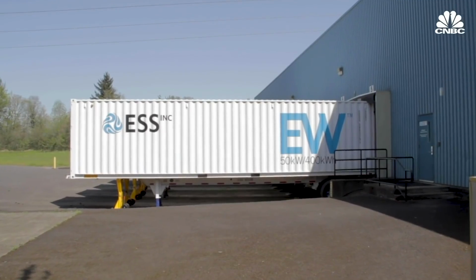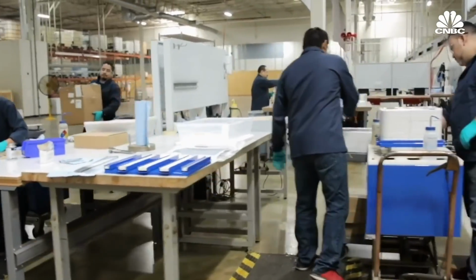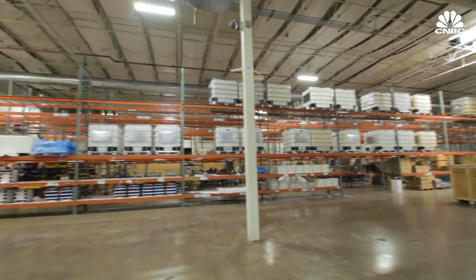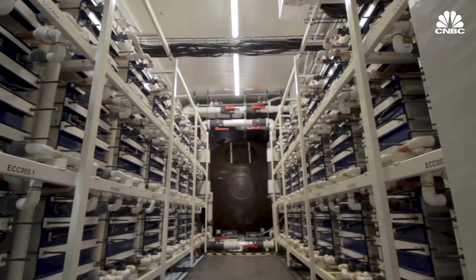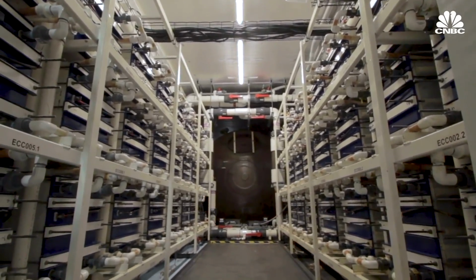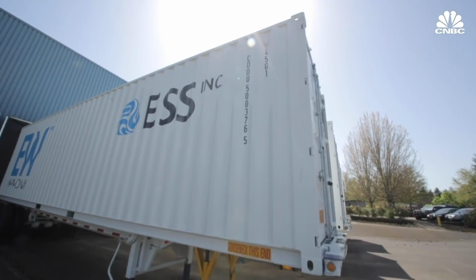So far, ESS has 6 of its systems, called energy warehouses, operating in the field, and plans to install 20 more this year. It's also in the process of developing its Energy Center, which is aimed at utility-scale applications in the 100 megawatt plus range. That would be 1,000 times more power than a single energy warehouse.